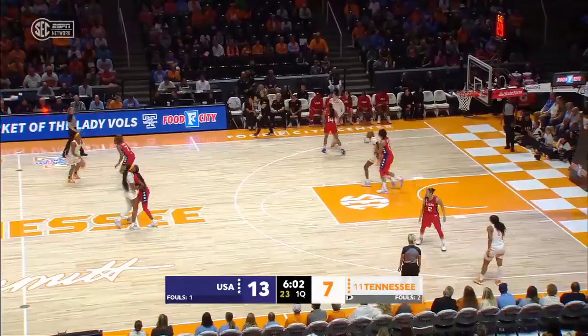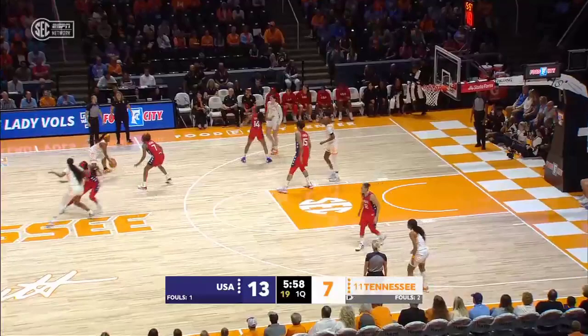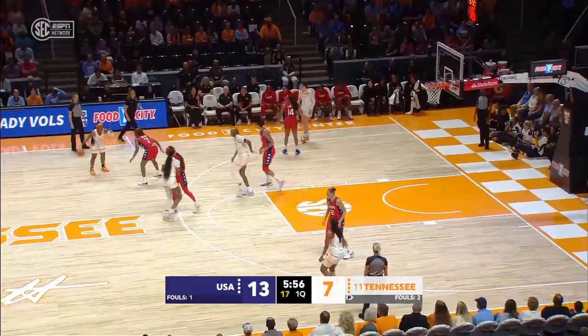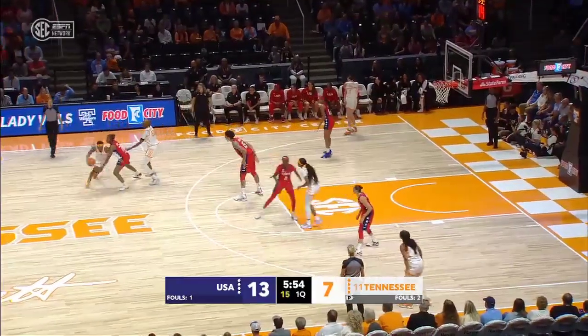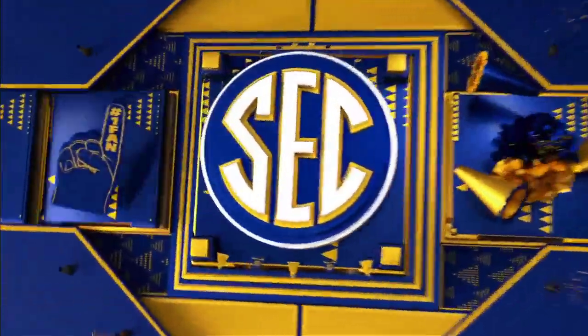3 triples already in the first 4 minutes of play? Come on, this is great. It's fantastic. 13-7. And a foul on Atkins trying to penetrate through the screen.